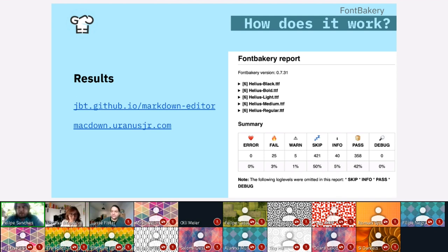Okay. So I think during the workshop, if you get one of the fonts that you brought to check, you can try running with the Markdown output and using one of these tools to read the log messages. Or you can use the text terminal if you feel comfortable with that.